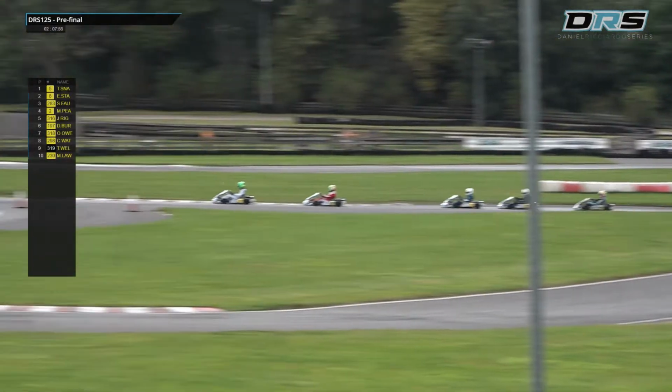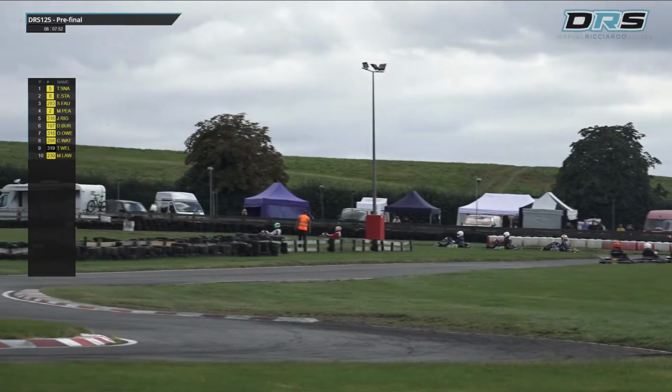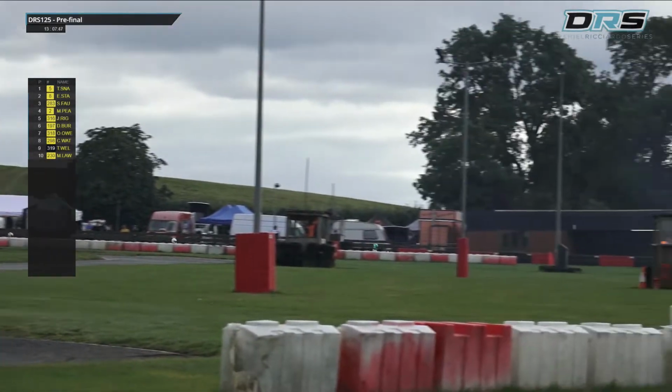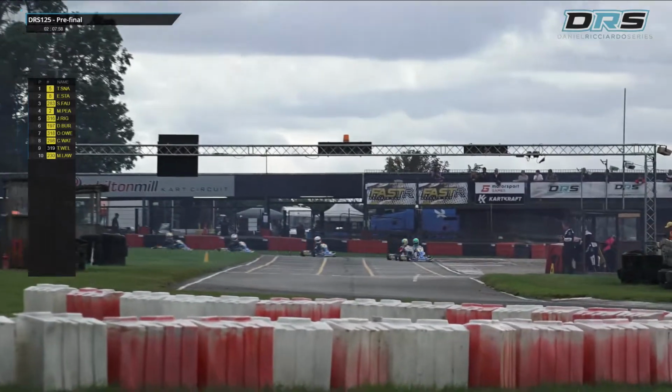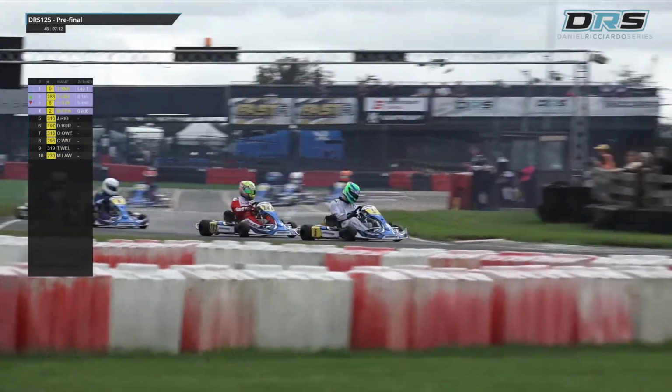They're round the Chapman curve and down towards the boot for the first time. A little bit tidier from Faulkner than Snape. A little bit loose, a little bit wide from Tom Snape, and he's under some pressure here as they cross the line for the end of the first lap.